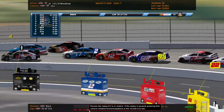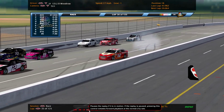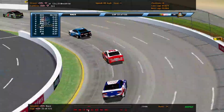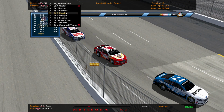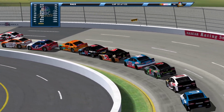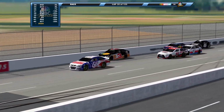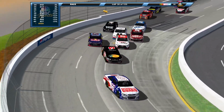Restart, they all get super... Oh, the 3 gets walled, and then the 12 just gets shot to the rail. Well, that's about the most realistic wreck I've seen so far. I don't know what the heck happened to the 3, though. Out, stack up, and he turned into the outside wall there. He gasses it back up, only loses a few spots, so not too bad, I don't guess, as long as you don't have to pit for repairs.